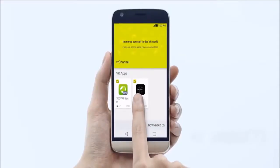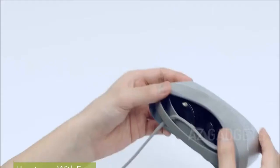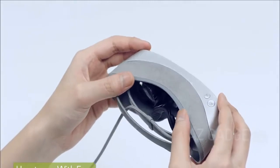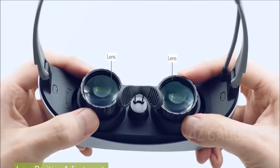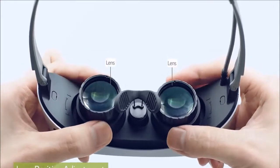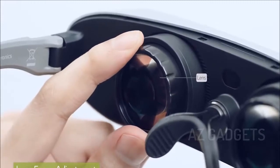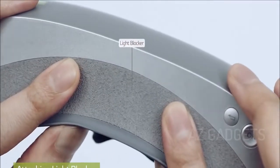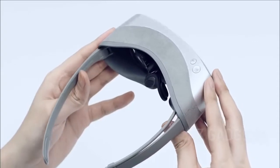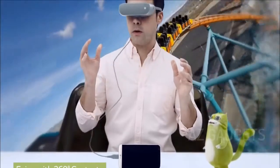also, through recommended content installed along with 360 VR Manager. To enjoy 360 VR even more comfortably, first take off the light blocker, move the lens left or right to adjust distance, and rotate the lens for clear focus. Done adjusting focus? Put the light blocker on, and you're ready to immerse yourself even more. Now, let's put it on. Wow!